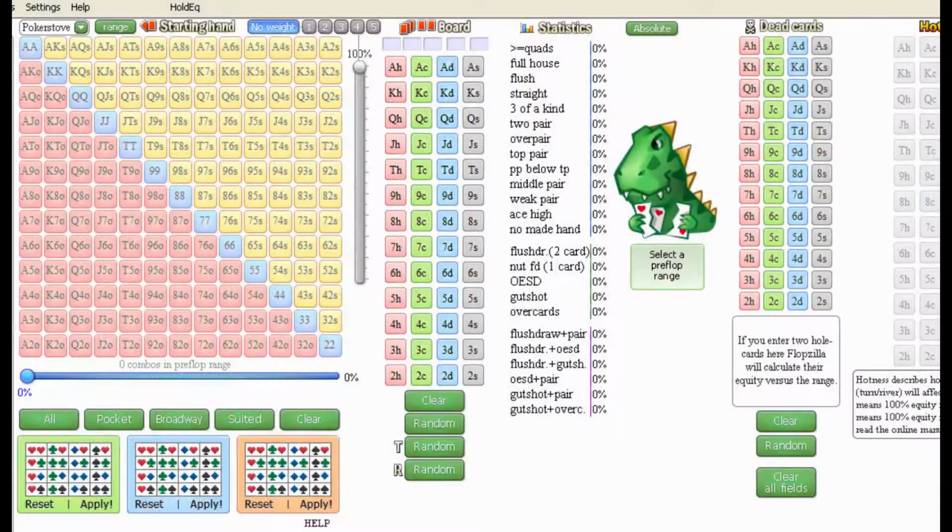So if I take you over to Flopzilla, I can break down the situation for you fairly quickly. The first thing we need to do is go over and enter our hand into the dead cards. So Queen Jack of diamonds, that removes these cards from the deck. It also allows us to calculate our pot equity versus our opponent's perceived range that we're going to create here shortly.